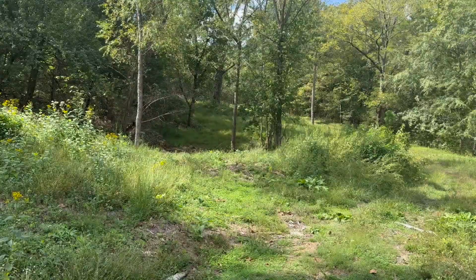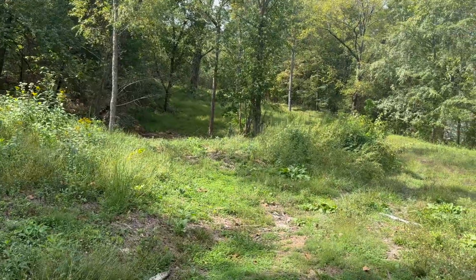So I want to walk up and actually show you part of the land that was cleared, just because it's been a while since we've done an update on what it looks like. And this is the very beginning of fall, so everything kind of looks different now. But I walked up here a little bit. I'm near the pond, so I'm going to turn the camera around and show you how it's going. It's looking pretty good. Okay, so this is our little pond here, and I'll walk up here.